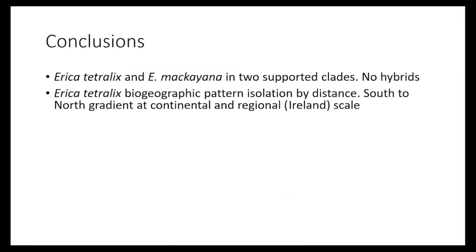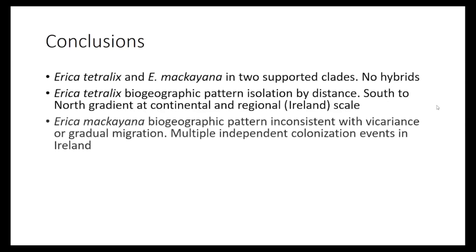Now, Erica tetralix shows, let's say, a normal standard pattern for isolation by distance, which is congruent with a south to north post-glacial migration, like we see for many species in Western Europe. And you can see that both comparing Spain and Ireland, or even within Ireland, that south to north gradient.